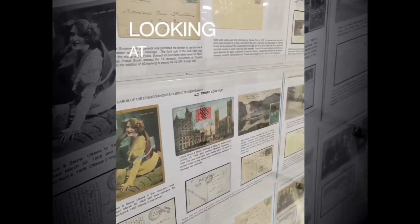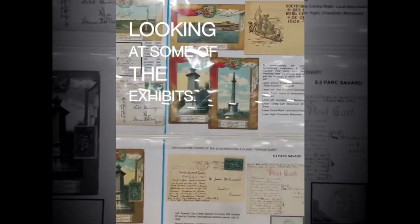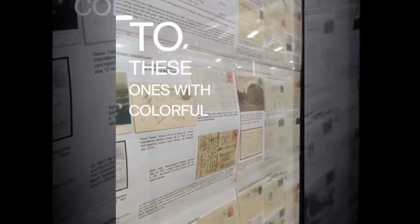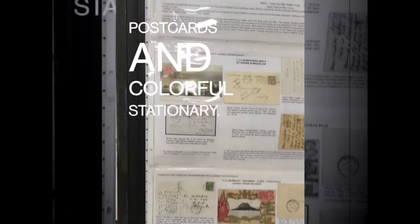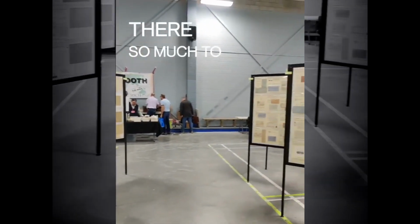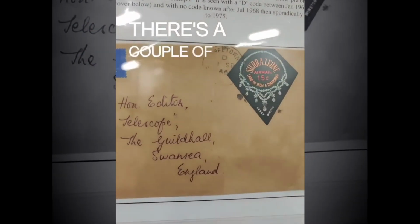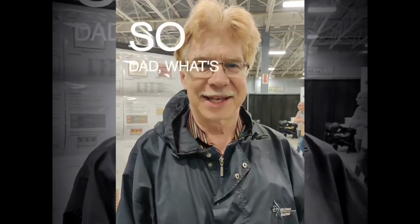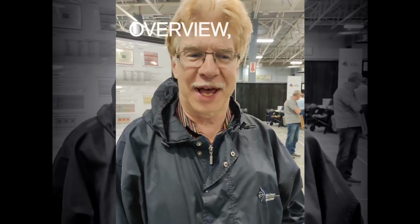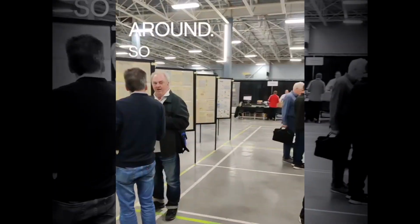I'm wandering around now looking at some of the exhibits. Nice. I'm always drawn to these ones with colorful postcards and colorful stationery. There is so much to see here. Look at these Sierra Leone stamps with diamonds. There's a couple of them on here. So Dad, what's your strategy for finding which exhibits to look at? I quickly just walk through, do an overview, and then look for where the crowds are gathered, because the people are usually good at finding what's of interest. And then I go there to look at those exhibits. Here's some of the crowds.